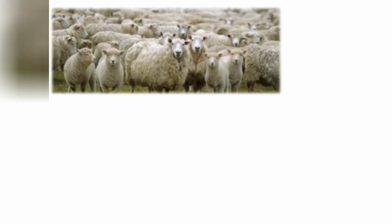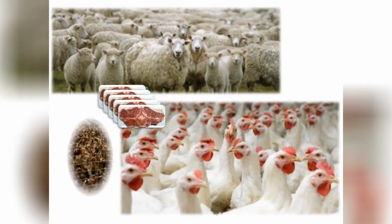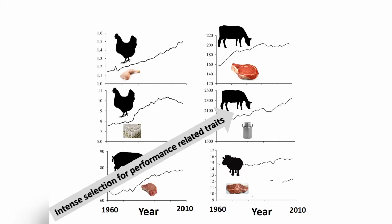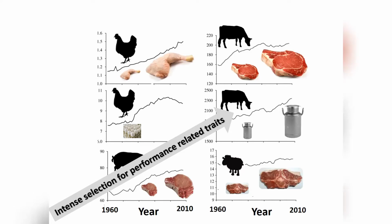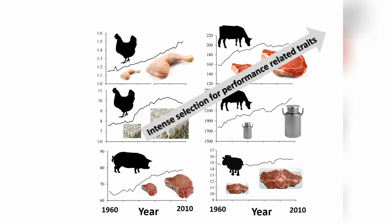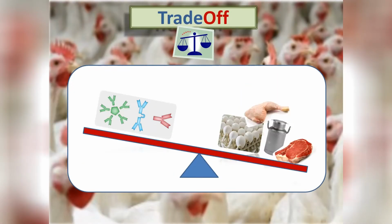For decades, we've seen an intense selection in livestock for performance-related traits, like live weight gain or milk or egg production. This may have resulted in resources being allocated to production at the expense of other physiological processes such as immune function. Within the SusTradeOFF project, 10 research partners from across the globe have joined forces to study these trade-offs.